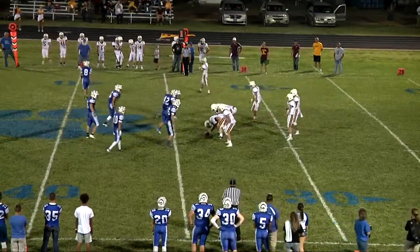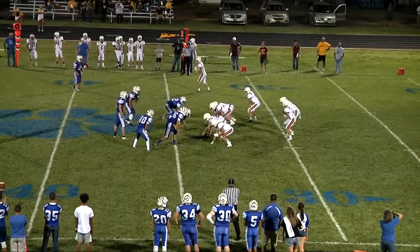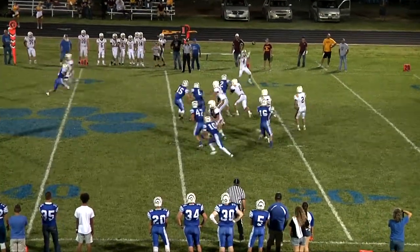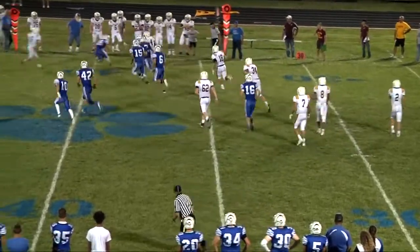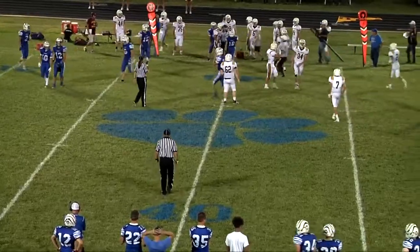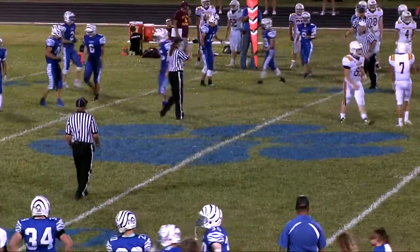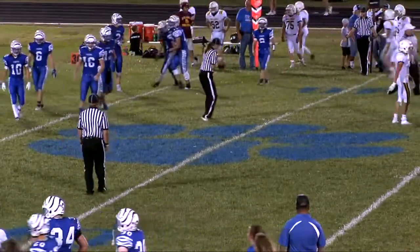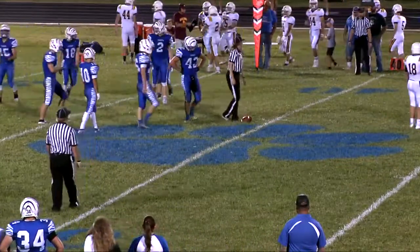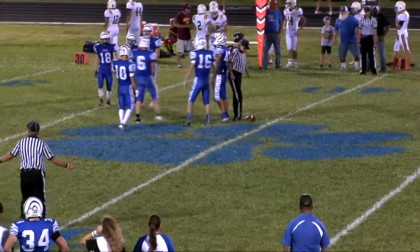So first and 10 for Osborne now at the 34-yard line. Out of the shotgun again is Walters. Holloway the lone setback. Going to throw out there to Schur in the flat. Boy, and he's got speed. He tried to split the defenders, but he still got 8 yards out of that. So across the 40 down to the 39-yard line is Schur on the reception. Second down and 3.